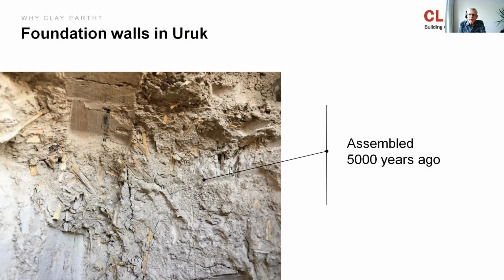And we find there clay and straw in the foundation walls, 5,000 years old. You see the straw is bright and golden, and the clay is sterile. So if anyone says these weak or soft materials are only for a short time, then you can show him this picture.